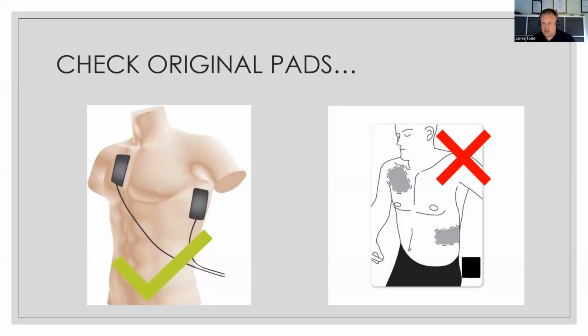The right picture, I've blanked out which manufacturer it is, is a manufacturer's picture of where you should put the defib pads. And they are commonly like that. Most of the images on the pads are really quite poor. They're quite old, and we'll see in a minute why that's important.